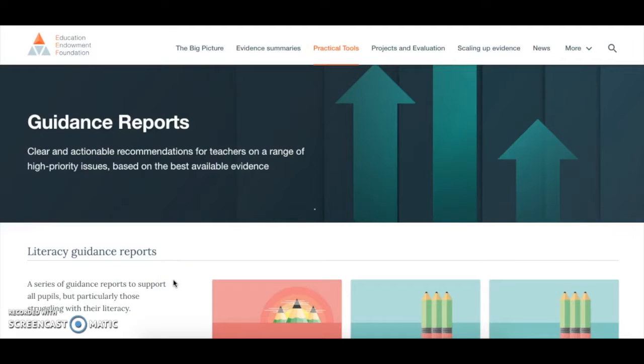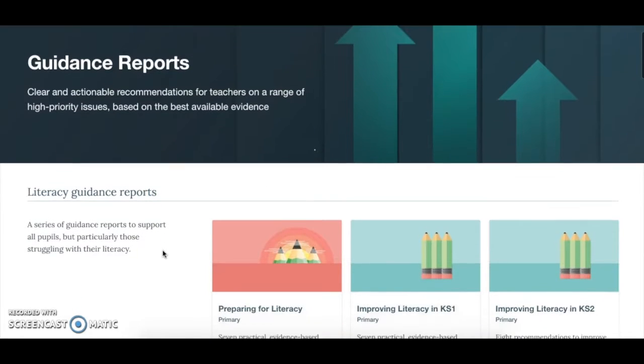Okay, so day 8, and what we're looking at is the best way to get your hands on useful research. We're going to look at this website, the Education Endowment Foundation, the EEF. And in particular, obviously with the science focus, we're going to look at one of their guidance reports. So the guidance reports, here we go.